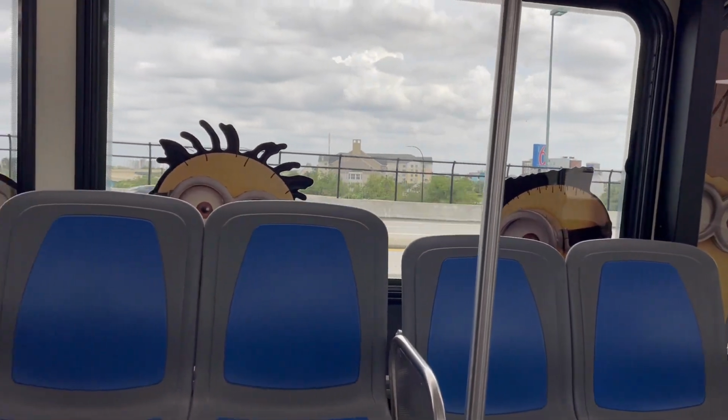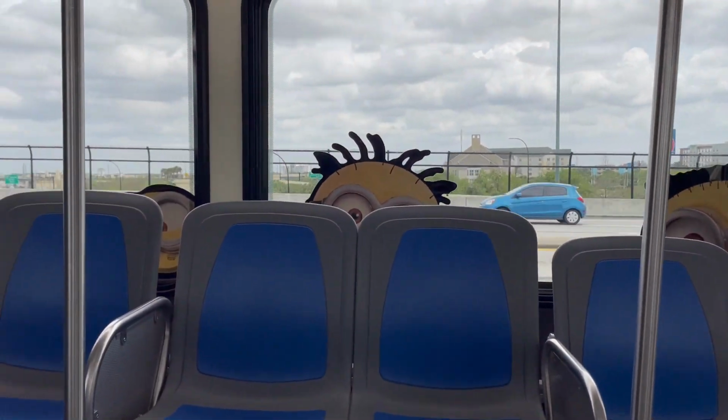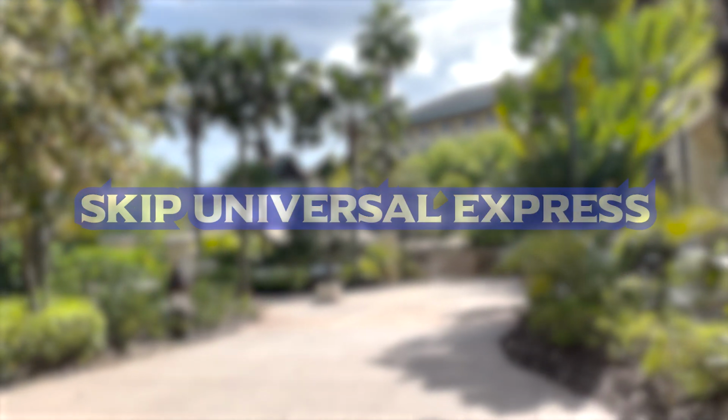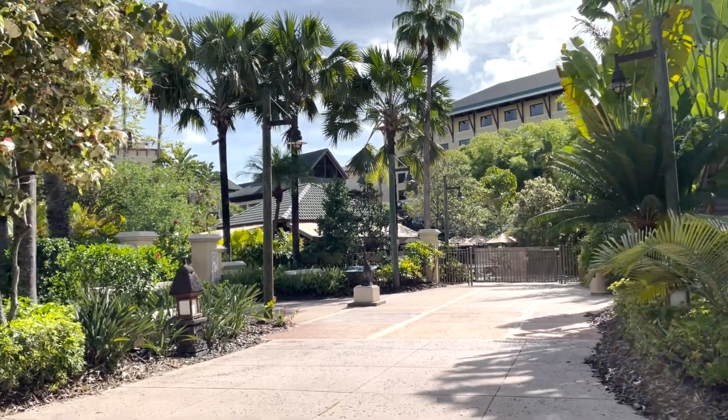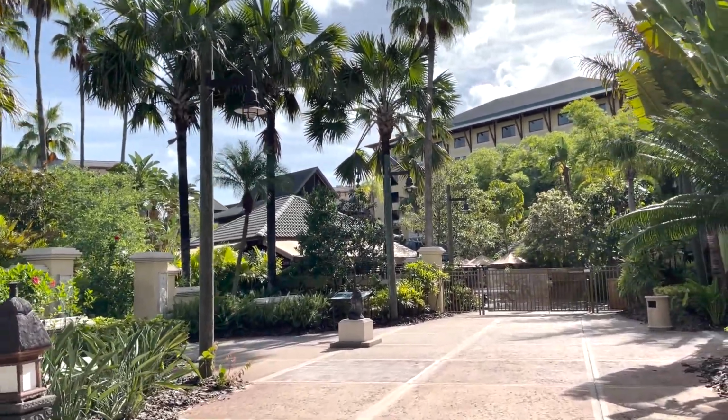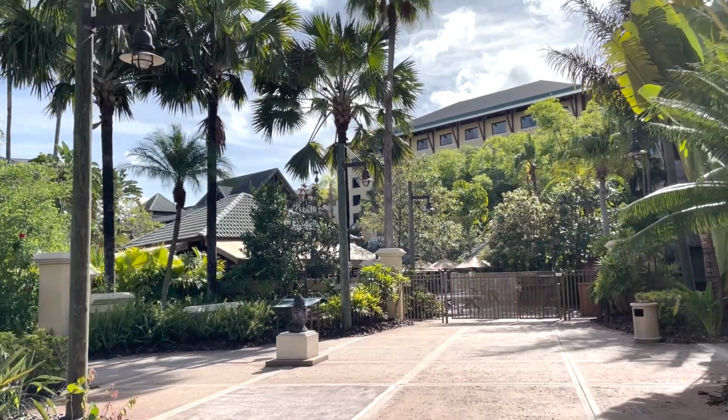The other thing I would say too is one of the best ways to save money is if you're only visiting for the Wizarding World of Harry Potter, you can skip the Universal Express Pass. If you're only trying to go on the 5 Harry Potter rides and you're maybe going with an interactive wand and just kind of filling your day in that way, you really don't need to spend the money on the Universal Express Pass. It is so very, very expensive.